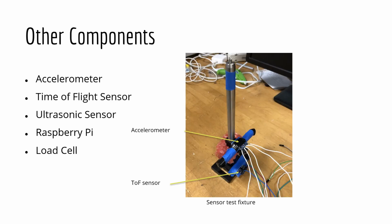Other important components of our design are an accelerometer, which is used to determine the forces applied to the device during recoil. A load cell is also going to be implemented to measure directly the applied external force during compression. Initially, a time-of-flight sensor was used to determine the displacement of the compression, which is important because compressions have to reach a depth of at least 2 inches for quality CPR.